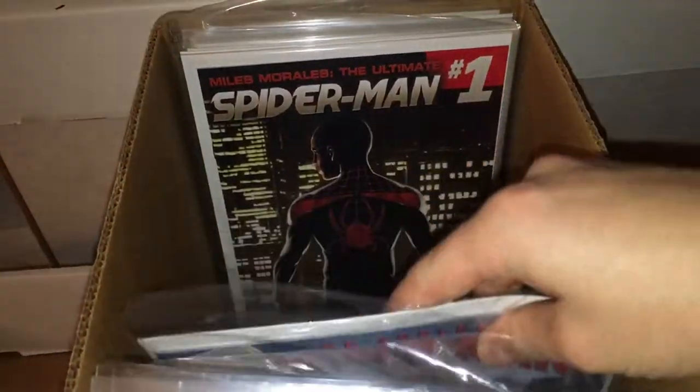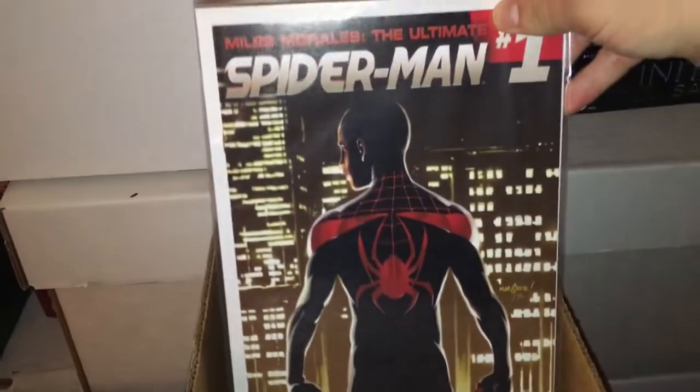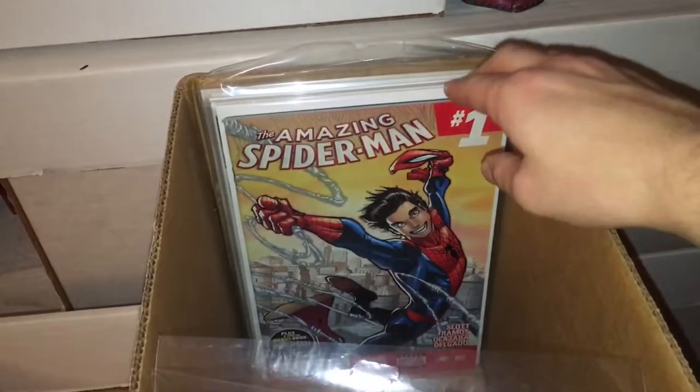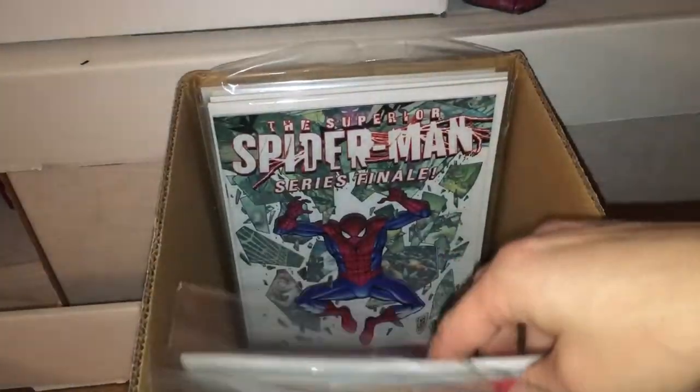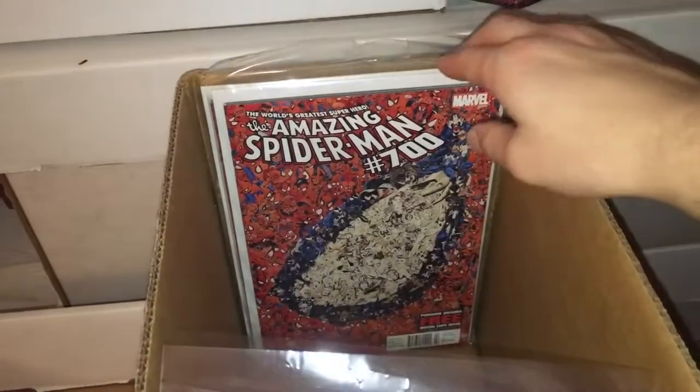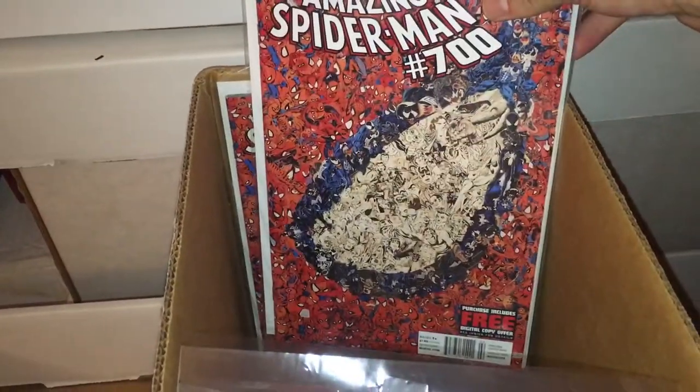Miles' second solo series. Now I have his first and second solo series issue ones. This one's actually the first three. This is the first cameo appearance of Cindy Moon, which is one I've been wanting. This one was not one I was familiar with, but happy to have it. And then there was two of issue 700, which I have been hunting for.